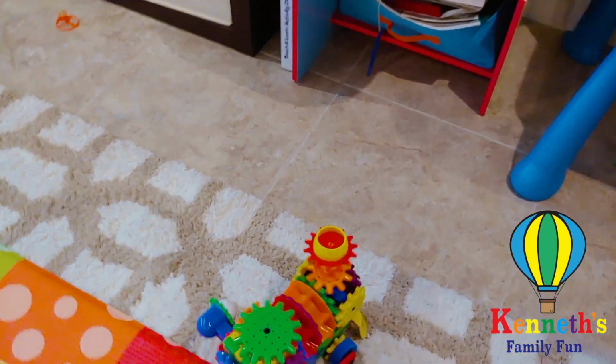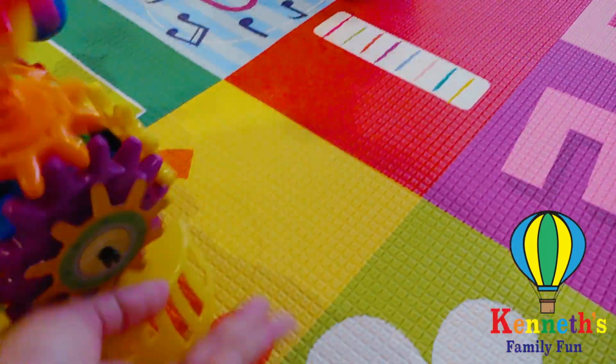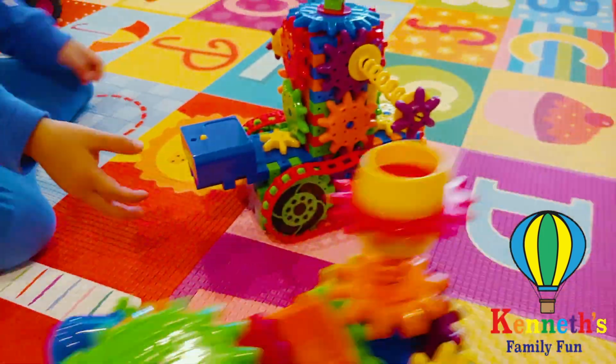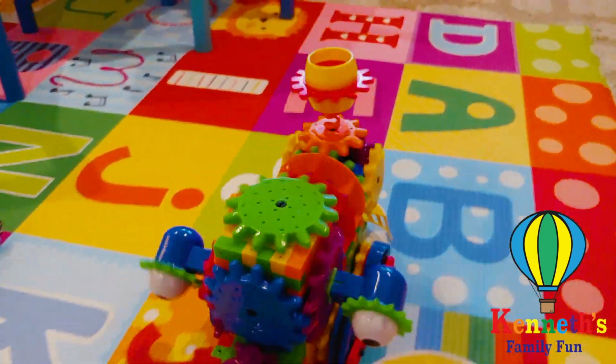What is this, Crazy Train? Oh my, look at his eyeball. He's going crazy. Mommy's not working. Oh, he's coming toward mommy. Mommy keep pushing him back, but he keep coming toward. Why is that one not working now? Let Daddy see and Daddy fix it.